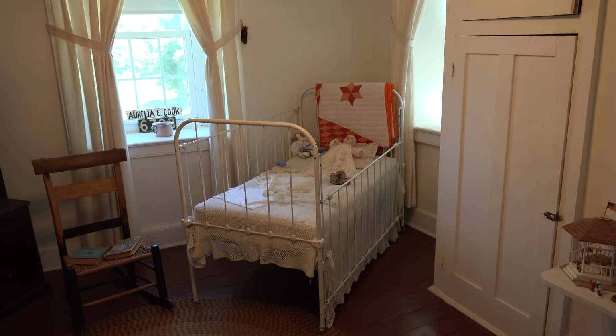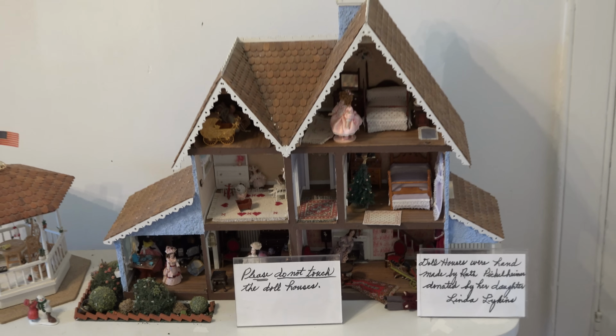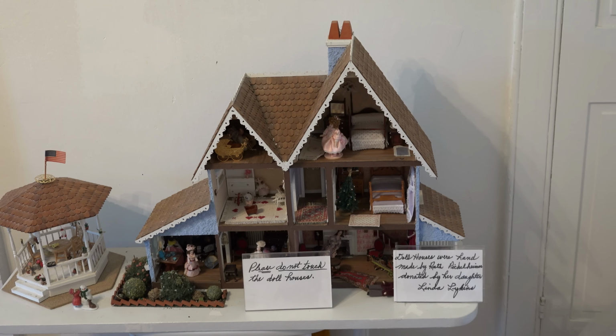But in the late 19th century, they served a very important purpose as well. They were training tools, and they would educate children, little girls, on how to run a house, how to furnish a house, how to be a hostess, and how to decorate a home.